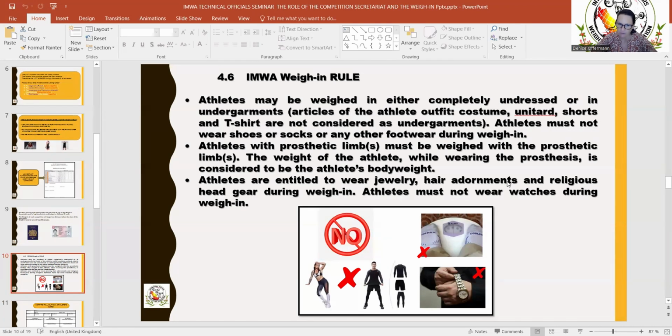Now, for the adaptive weightlifters, if we have an adaptive weightlifter with a prosthetic limb, it must be weighed with the prosthetic limb. The weight of the athlete while wearing the prosthesis is considered to be the athlete's complete body weight. And in general, athletes are entitled to wear jewelry, hair adornments, and religious headgear during the weigh-in. Athletes must not wear any watches during the weigh-in.